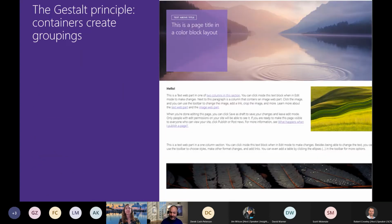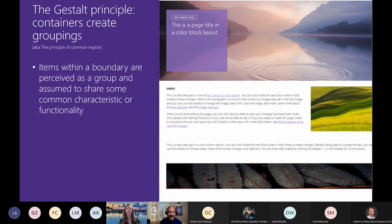Another thing that we can look at is the Gestalt principle. Now, it's not a new diet. It's a principle called the principle of common regions. And basically what it says is that items that are grouped within a boundary are perceived as a group, and they're assumed to share some common characteristics or functionality.